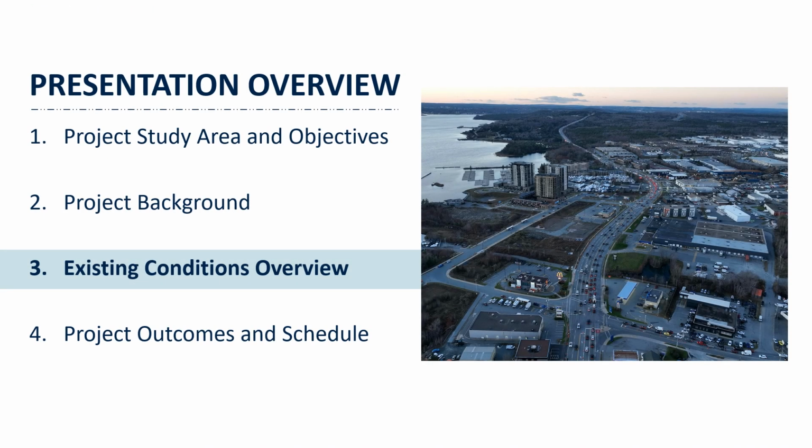This concludes the project background section of the video. The following slides will provide a brief overview of the existing conditions along Windmill Road.